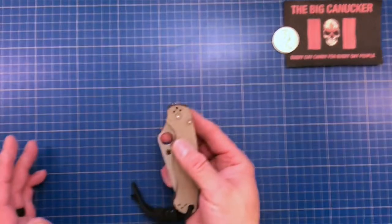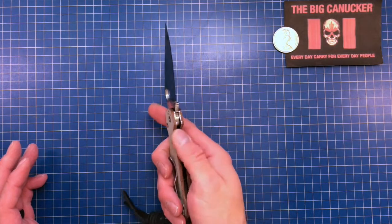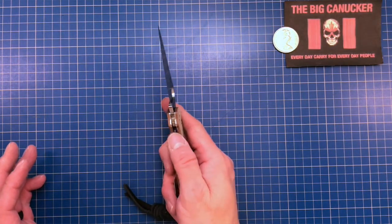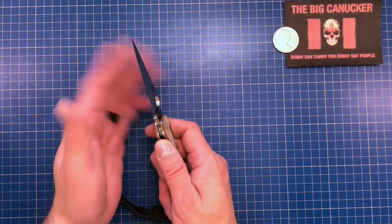And the other really nice thing about it is when you do close this, your fingers don't have to be in the blade path whatsoever. So with a liner lock or a frame lock, your fingers are in the way and have a chance of being cut.